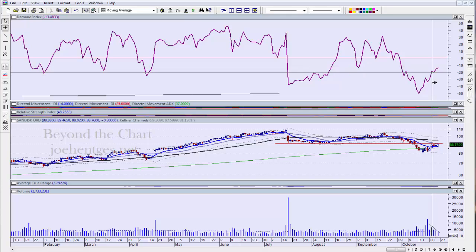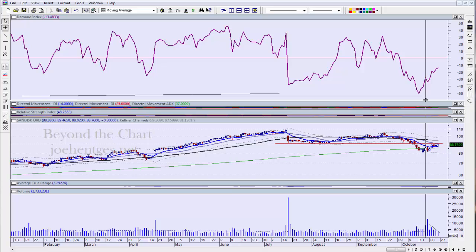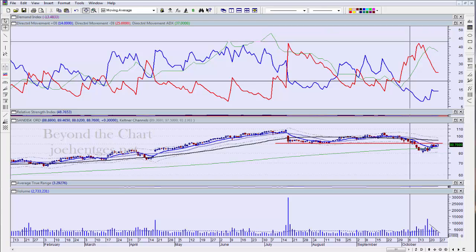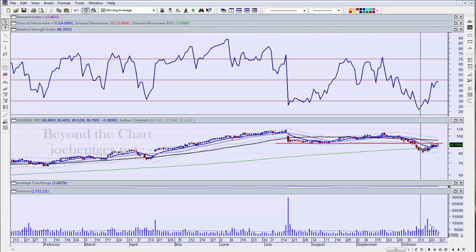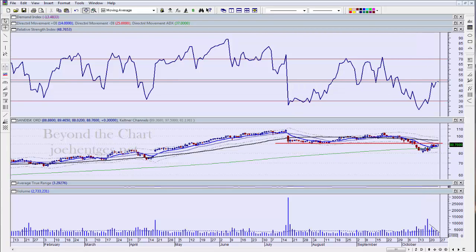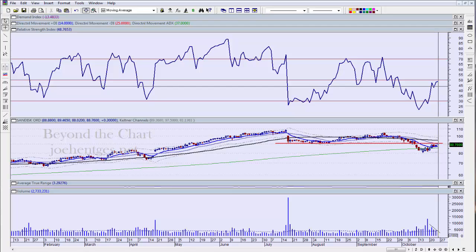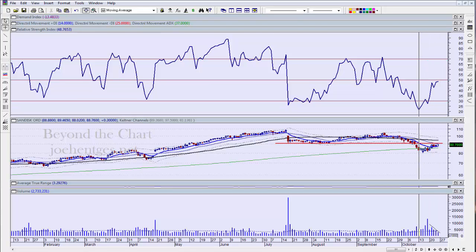DI, the demand index, hasn't even come back to neutral. It's still in negative territory. And again, no bullish divergence showing up. Same thing with DI minus, DI plus on the directional index. The RSI, there was no, I mean, here is the lows. We didn't get any divergence in here, and it's pulled back up to, where is it closing at, 48.7, so almost to 50. And it got pretty deep.